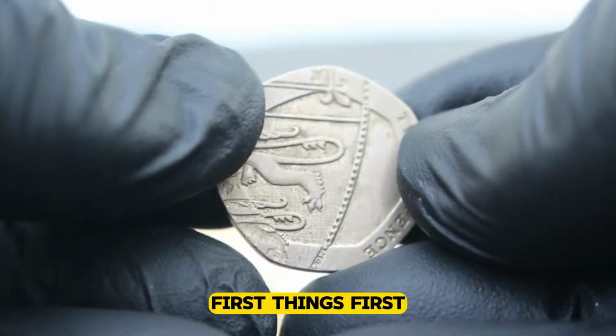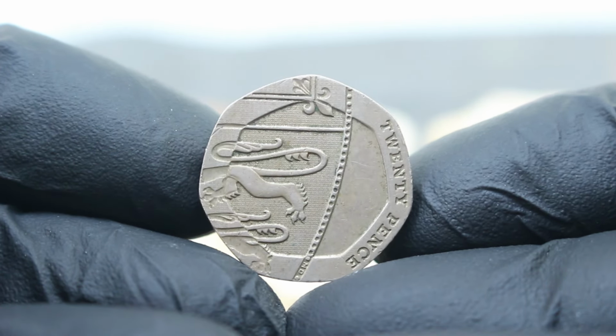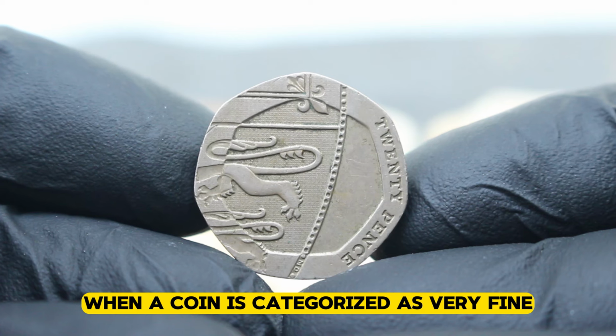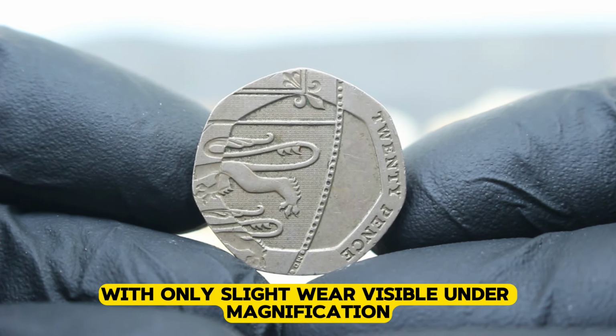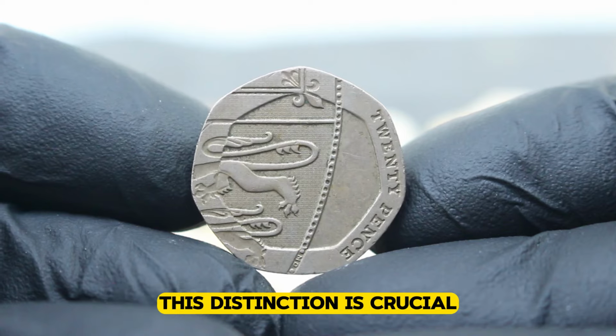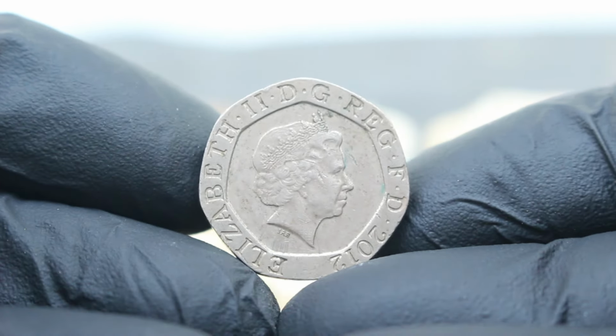First things first, let's understand what very fine condition means in the world of coin grading. When a coin is categorized as very fine, it indicates that it has seen minimal circulation, with only slight wear visible under magnification. This distinction is crucial as it significantly affects the coin's value.